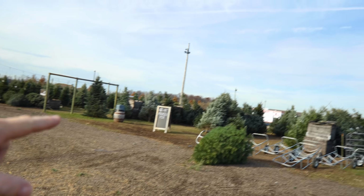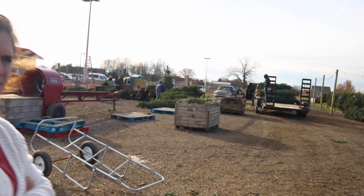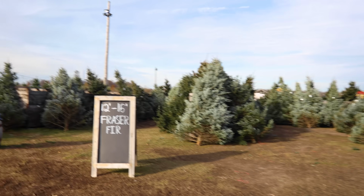So the weather is much better this year than it was in the last few years. Usually it's like 12 degrees outside. So it's like 45, 50 degrees out here, sunny, beautiful, a little windy, but good look for the big trees over here, 12 to 16 foot. Is that what we're looking for? I believe that's what we're looking for. Fraser fir. A Fraser fir? I don't know. That's the ones I like. Okay, all right, so let's find our beauty here.